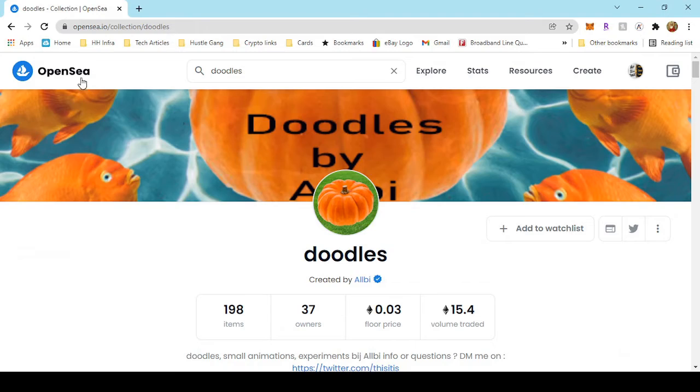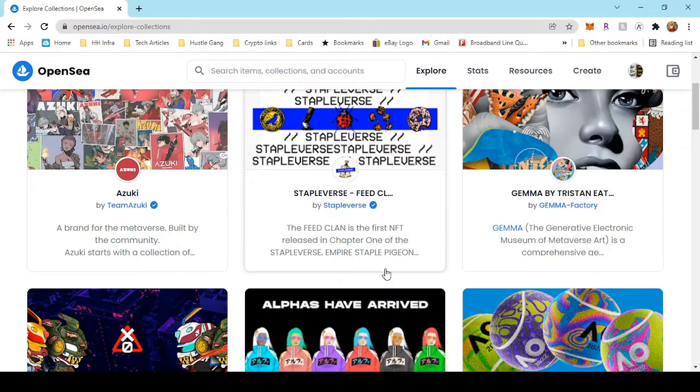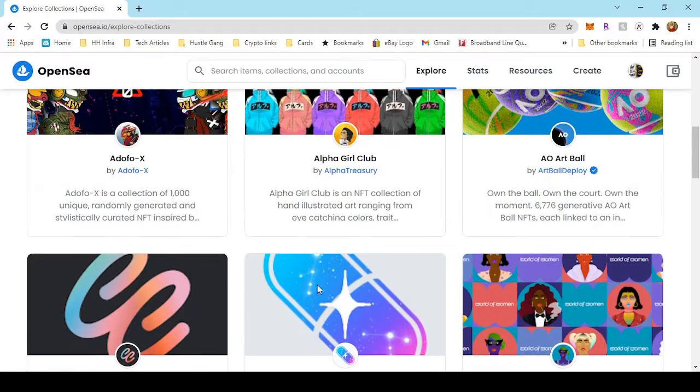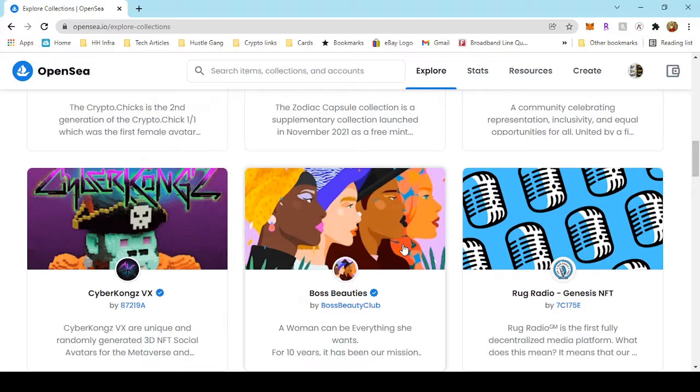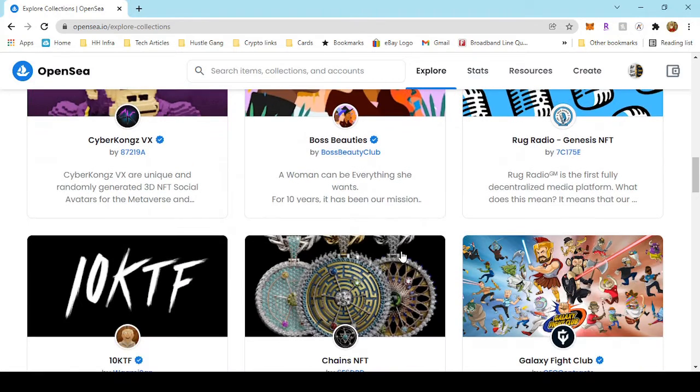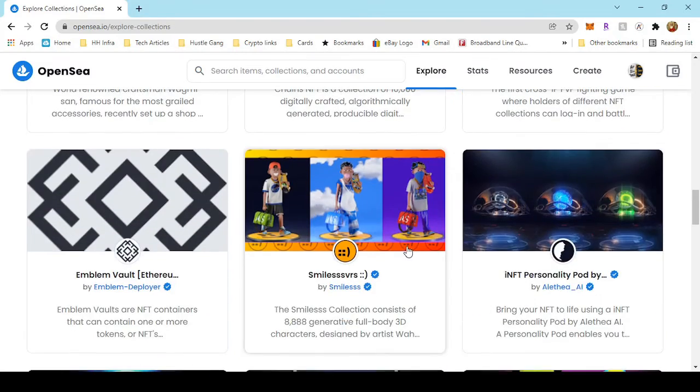So what you can do is, look across OpenSea, explore it, take a look at different stuff. There's so many cool artists on here. There's so many legit projects on here. Find something that suits your fancy, that you like, whether it's because of the look or because of the actual project, or if it ties into a game.